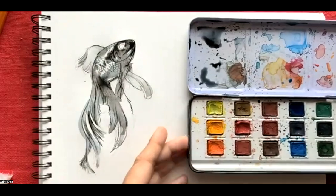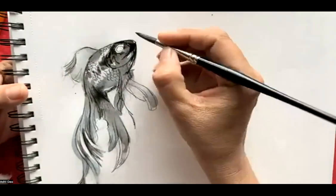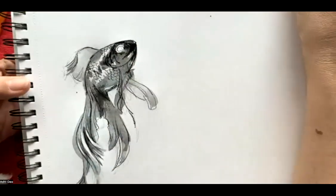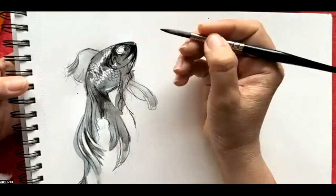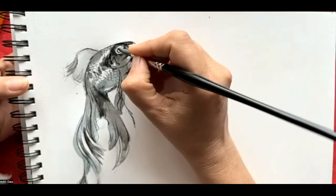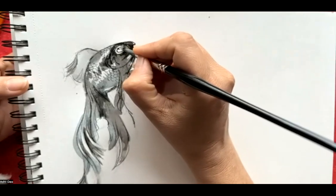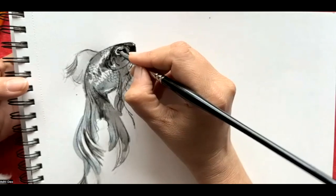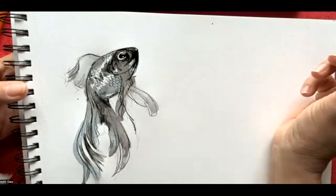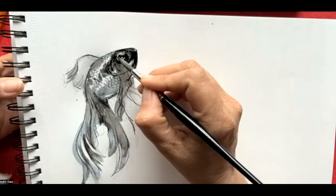Now, when making the eye, always remember that to make the fish look like it's alive, not dead, we need to have some highlight. But in a photograph, often that highlight is missing. So, in such cases, I often make an artificial highlight like this, so that the face of the fish can look alive.